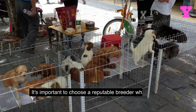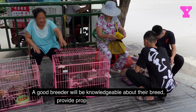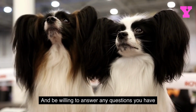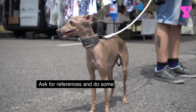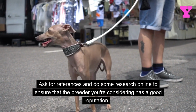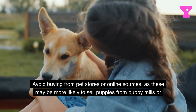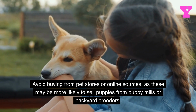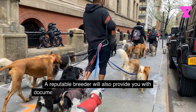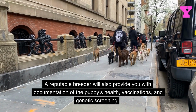It's important to choose a reputable breeder when buying a puppy. A good breeder will be knowledgeable about their breed, provide proper care for the puppies, and be willing to answer any questions you have. Ask for references and do some research online to ensure that the breeder you're considering has a good reputation. Avoid buying from pet stores or online sources, as these may be more likely to sell puppies from puppy mills or backyard breeders. A reputable breeder will also provide you with documentation of the puppy's health, vaccinations, and genetic screening.